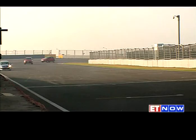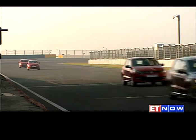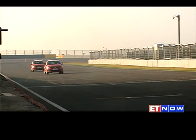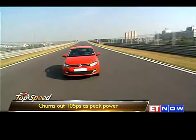For petrol heads, only one thing matters. Going fast, then faster, and then be the fastest. If that's your goal, then this Volkswagen Polo is enough reason for excitement.